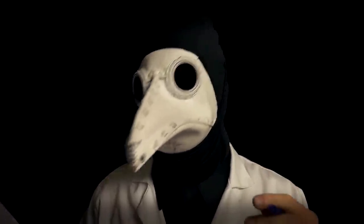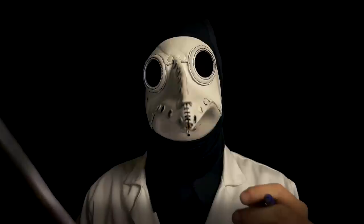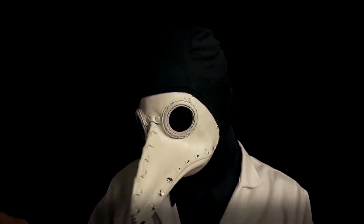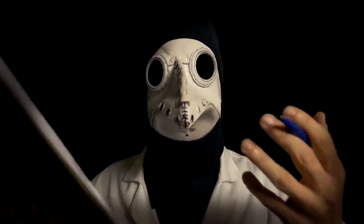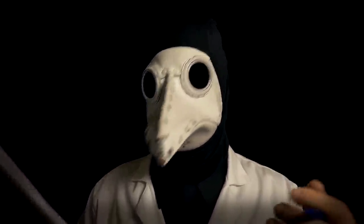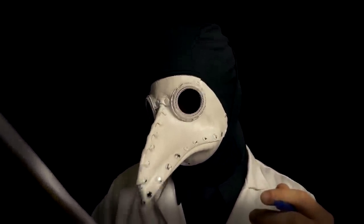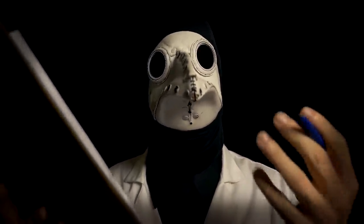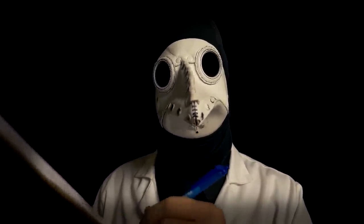Burmese python tongue. Snake tongue. Anteater tongue. Very sticky. Good for eating ants or whatever it might be. Barnacle tongue. The barnacles from the Black Mesa facility. Yoshi tongue, very good. Giant panda tongue. Jabba the Hutt tongue. Or no change to your current tongue. What would you like to go with? Okay, very good.